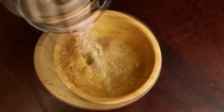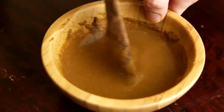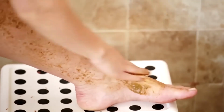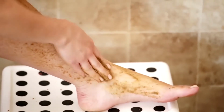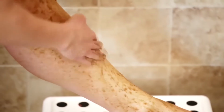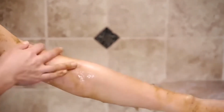Mix 1 sachet with 3 tablespoons or 50 milliliters of hot or warm water until you get a thick paste. Apply paste all over your body. Wait for the paste to half dry, still moist, and scrub skin with your hand in a gentle circular motion. Rinse excess scrub and shower as normal.